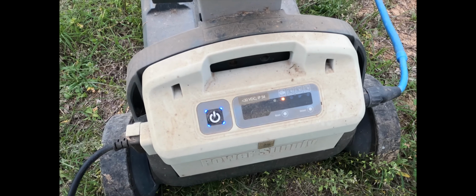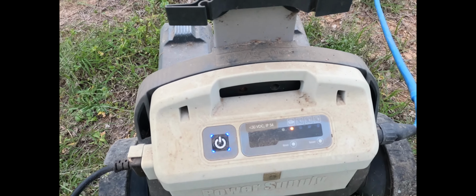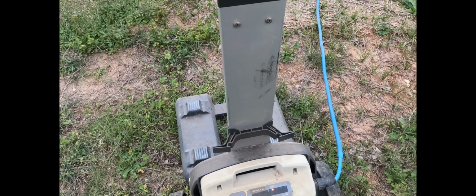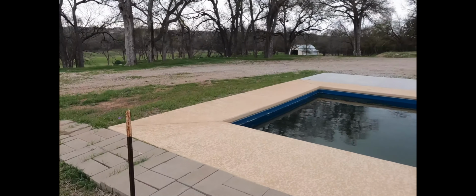It's one of those machines that vacuums or whatever. I googled it because the name was on the top of it. It comes with a remote. If anyone out there in YouTube land knows how to use this, and maybe I should just go on YouTube, this is what it is. But yeah, this property comes with a pool.